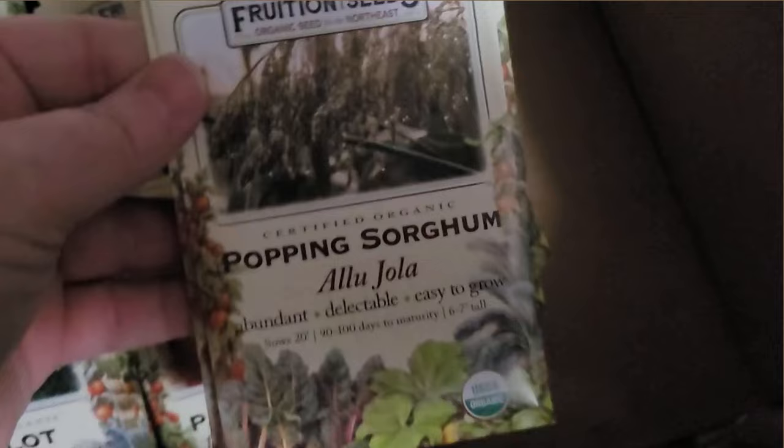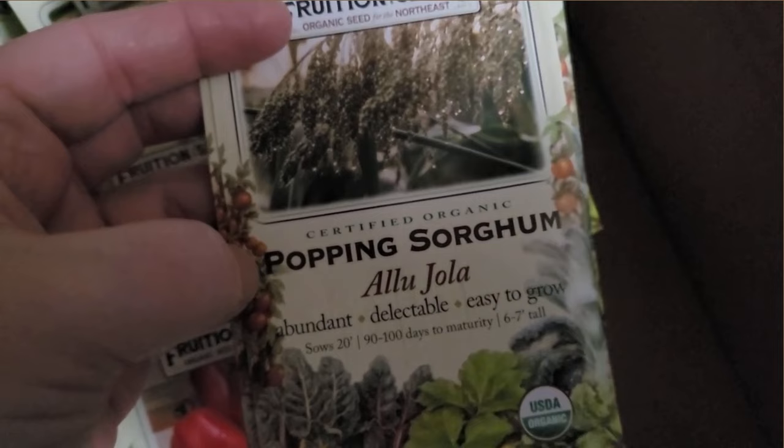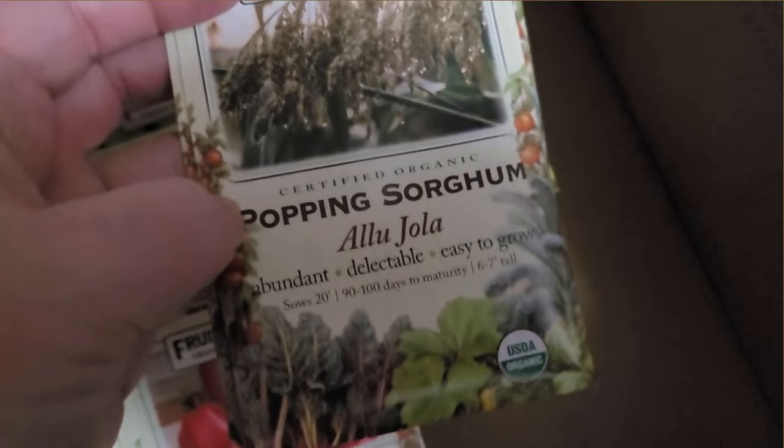I don't want to butcher the name of these. It's the popping sorghum. So this is cool. You're going to actually direct sow these after your last frost. And it's called alujola. I'm not sure what language that is in, so I hope I'm not butchering it too badly. But it's supposed to be really good, and so I thought this would be really fun.